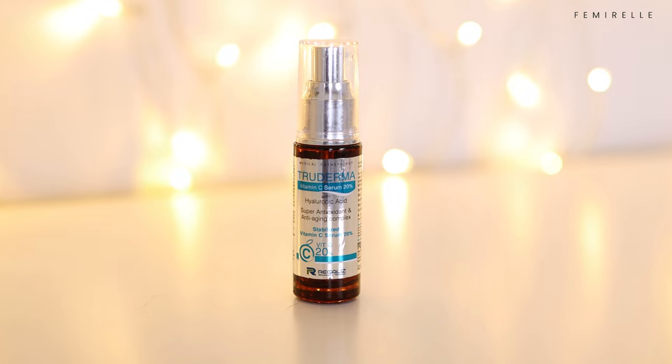The first thing I apply after washing my face is the True Derma Vitamin C Serum. I have talked about this in my Vitamin C Serum video. It's an amazing Vitamin C Serum. You get it in pharmacies or on the 1MG website, which is where I got this one. It is a bit expensive, but it works so well. Even if you have oily skin, it has a watery texture and is a beautiful serum. So this is what I apply first in the morning.